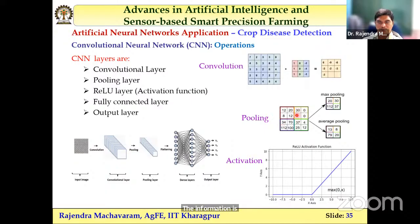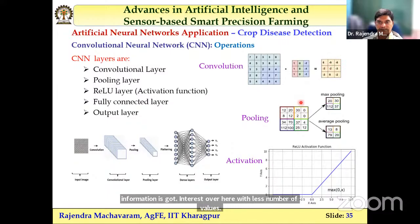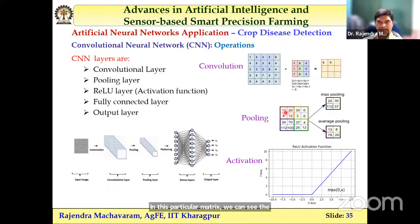The next thing is the pooling layer. In this matrix, we can take the average of a submatrix or the maximum of a submatrix. This is called pooling. We can further reduce the size of the matrix by going with either maximum pooling or average pooling. It means we are doing pre-processing of the data.